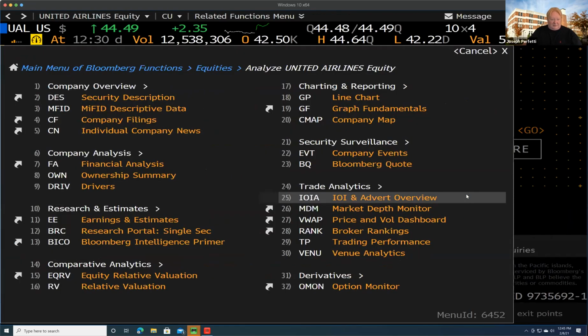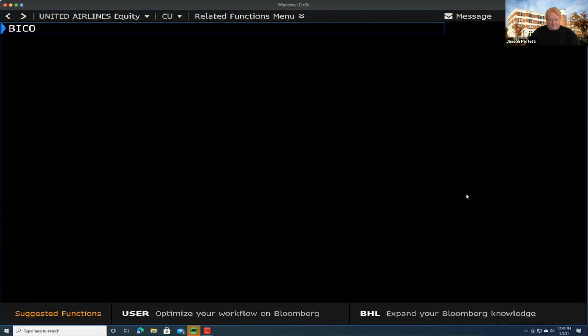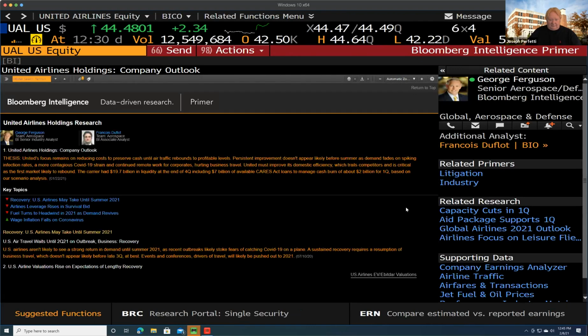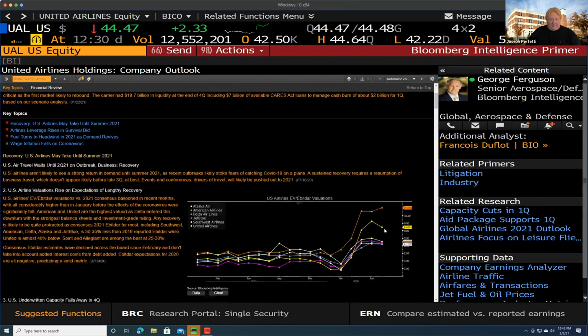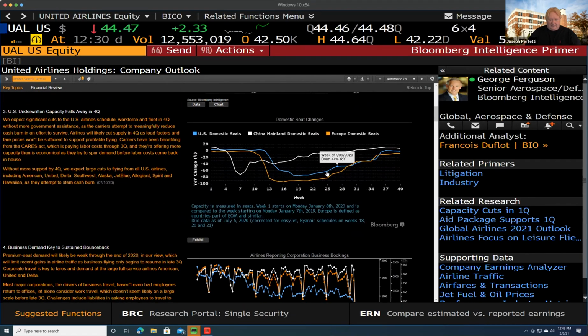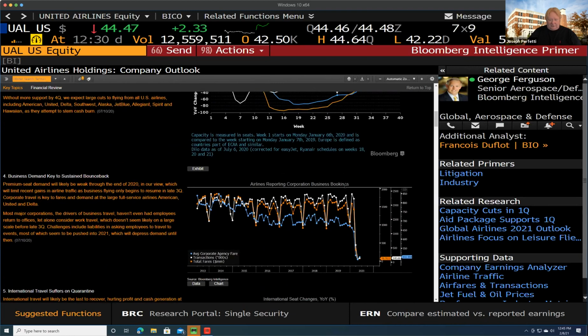If you went to UAL US Equity and you did a BICO and you started scrolling through here at an industry level, one of the things that you would have seen is the big drop in seat capacity, which was probably related to the demand and travel, which evaporated in 2020. Right. So we saw a lot less seats because there were a lot less planes, because basically demand had plummeted between 60 and 70% for the average airline.